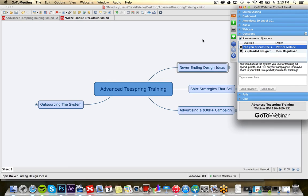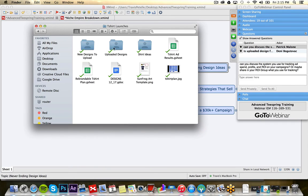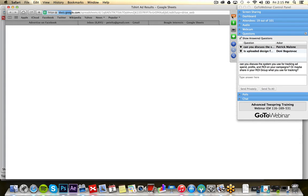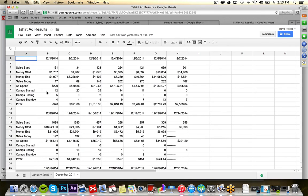Can you discuss the system used for tracking ad spend, profits, and ROI on your campaigns? Yeah, it's pretty straightforward stuff. I've not really gotten to a very good system, and I've not kept track of anything. This is literally how it pretty much looks. This was last month of keeping track. I break it down into the weeks, just so I can keep track of what's going on. We've got how many sales we started with, how much money Teespring started with, where we ended out for the day, my total day sales, how much money I spent, how many campaigns I started, how many ended profitably, and how many I shut down, and obviously profit.